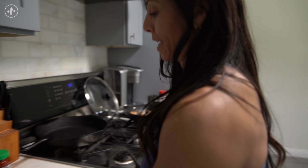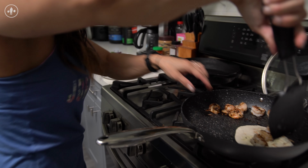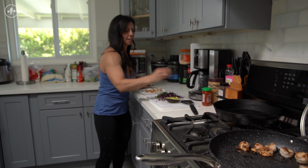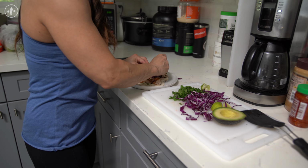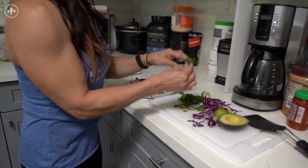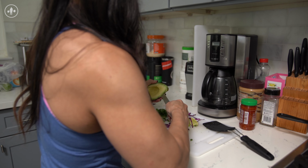And you can see it's literally the fastest thing that you could ever make. Get a little squirt of lime in there as well. We're gonna garnish this. Grab your lime, get a little bit on there. Some red cabbage. And we've used broccoli slaw before as well, so just whatever toppings you like. Cilantro, unless it tastes like detergent for you, which has got to be very painful, because cilantro is delicious.